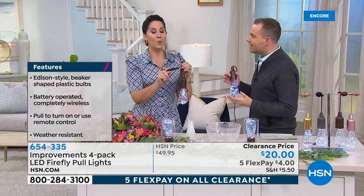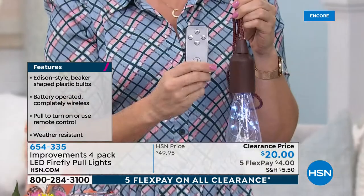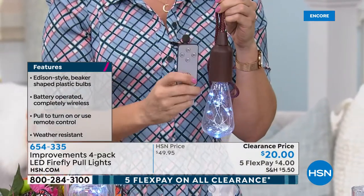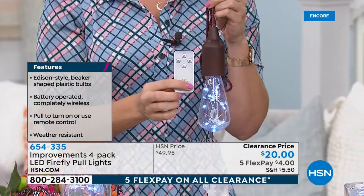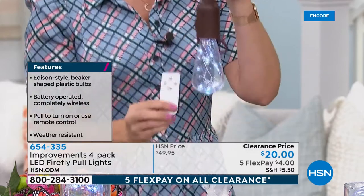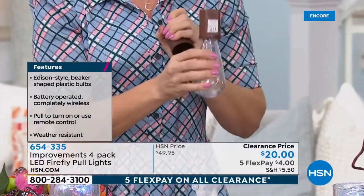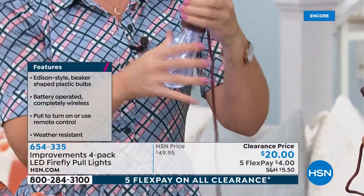You get a remote too with a timer on there, on, off, and it's also a 4-hour and an 8-hour timer. So that means you can set it and forget it. I love that. And set it up high and turn it on right from the comfort of the ground. Yes, you don't have to go up. We do call it a pull light because when you get it home, you're going to put the batteries right here. Remember, batteries come with it, and then you're set to go.